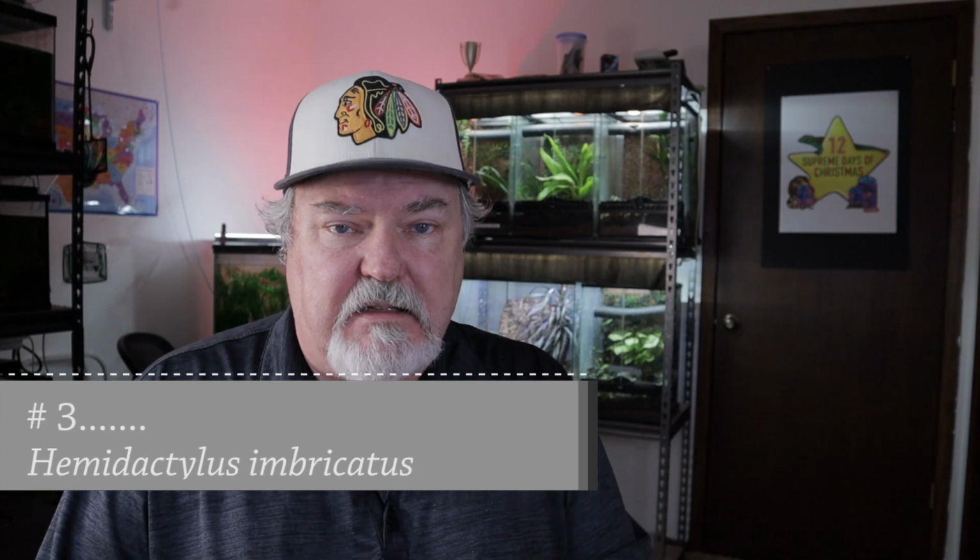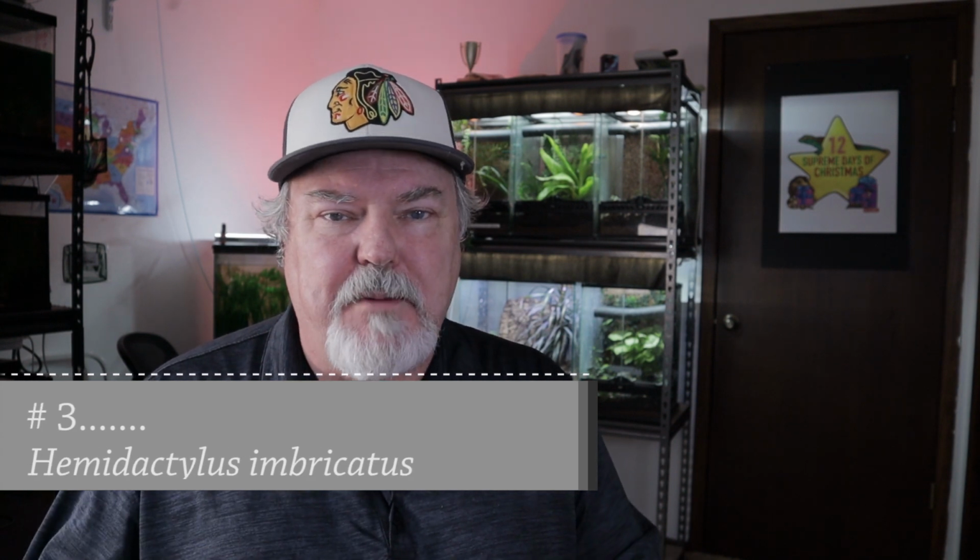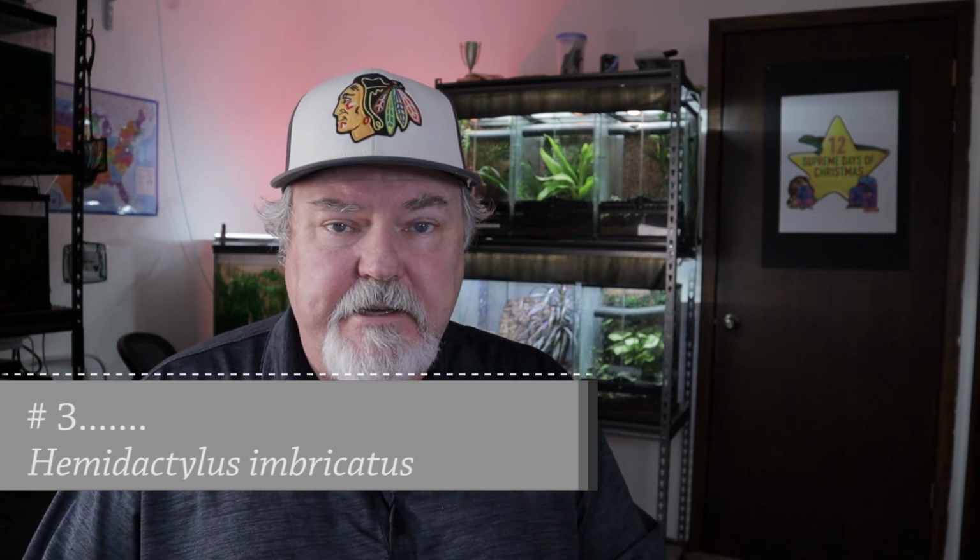The next animal is an absolute hobby favorite. It's Hemidactylus imbricatus. Now these are better known as the viper geckos or turnip-tailed geckos. I don't really like the term turnip tails. Then why did I even mention that? These geckos are absolutely small. Let's go ahead and take a look.